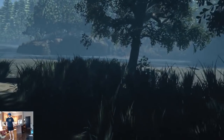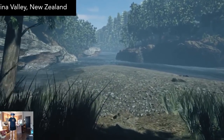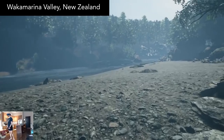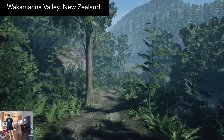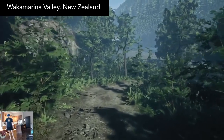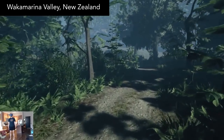From the developer of Fushimi Inari and Mýrdalssantur Iceland, there's now Wakamarina Valley, New Zealand. And just like their previously made exploration experiences, it's a beautiful and highly detailed walk in a gorgeous real place. Just explore and absorb the scenery in this peaceful landscape. The experience comes with a built-in soundtrack, which adds to the mood perfectly.